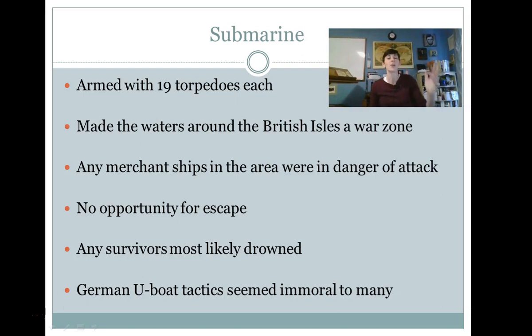And at the time, German U-boats really seemed indestructible. Like, how do you get them? How could you go after them? What countermeasure could you possibly use to get rid of a submarine? That's crazy.